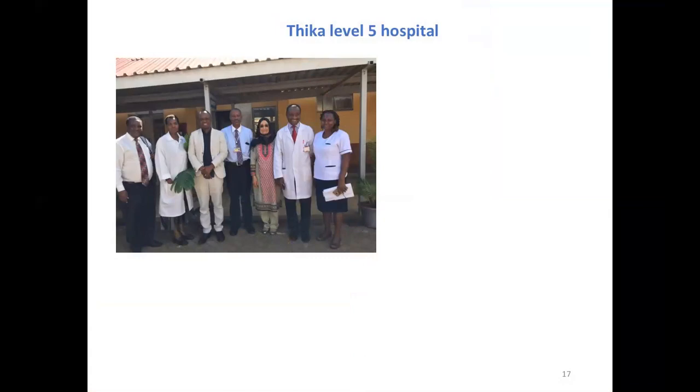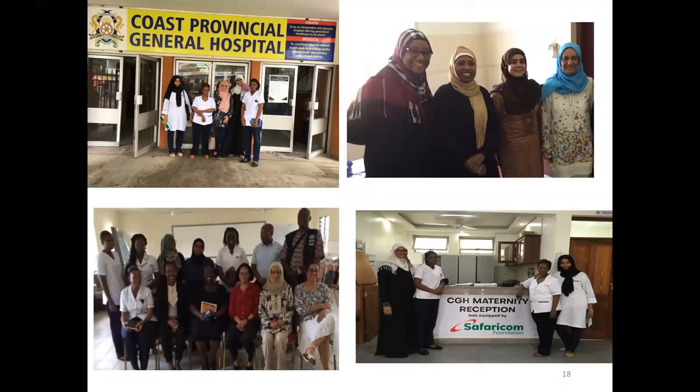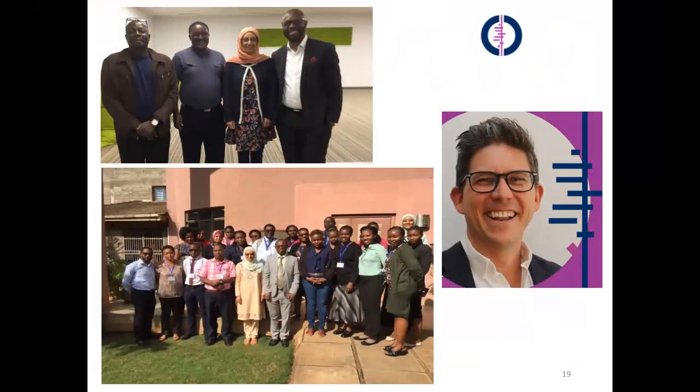Thika level 5, Dr. Joroge and Dr. Thuranira, and Coast General, we started off with Dr. Hafsa and we moved to Dr. Nawal. We also had visitors from WHO visiting. You can see here in this picture on the lower left with Professor Were accompanying his visitors from Geneva. And in the meantime, the Coast General had a big new newborn unit put up with the support of Safaricom. And us in the top visiting Geneva for the last meeting, and then all of us having an update meeting.